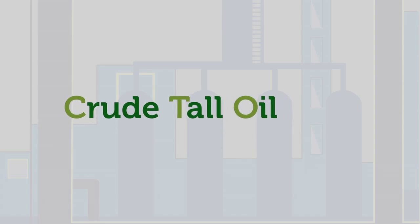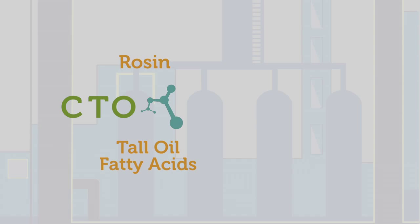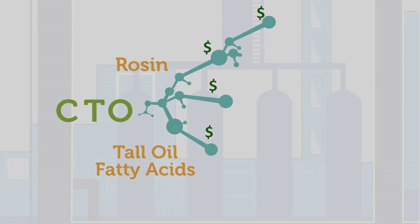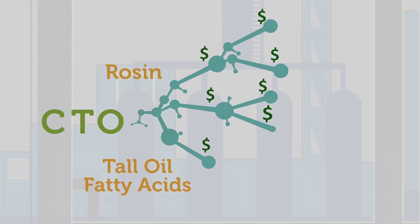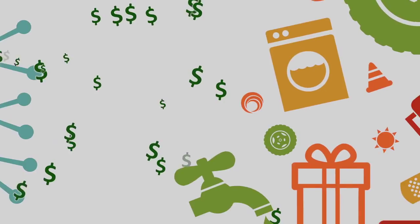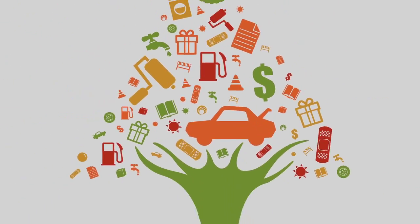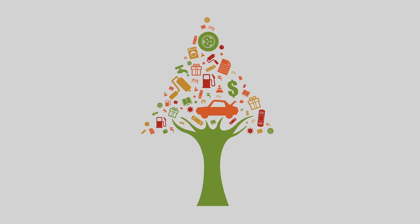The process starts with separating the CTO into rosin and tall oil fatty acids. From there, it is further refined and chemically reacted, creating higher value products every step of the way. The chemicals created are intermediate products and are used to make an incredible variety of consumer goods. You may have used one today.